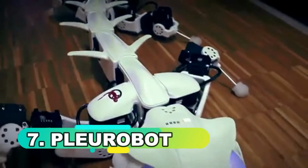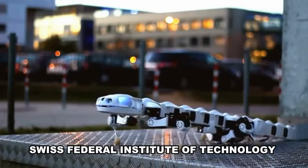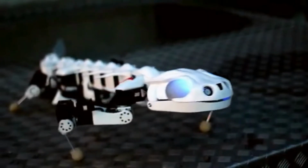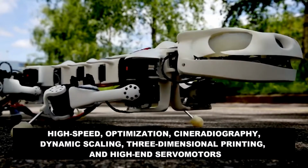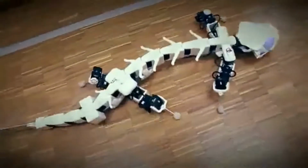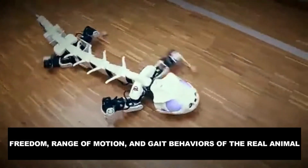Number 7. Pleurobot. The Pleurobot is a salamander-like robot. The Swiss Federal Institute of Technology spent years trying to make sure that the way Pleurobot moves is as close as possible to the way a real salamander moves. They combined high-speed optimization, cineradiography, dynamic scaling, 3-dimensional printing, and high-end servo motors to allow their robot to accurately capture the degrees of freedom, range of motion, and gait behaviors of the real animal.